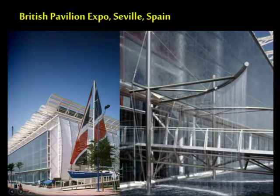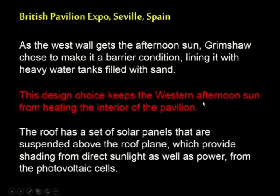This is another view at the water feature in the front of the building. As the west wall gets the afternoon sun, Grimshaw chose to make it a barrier condition, lining it with heavy water tanks filled with sand. This design choice keeps the western afternoon sun from heating the interior of the pavilion.